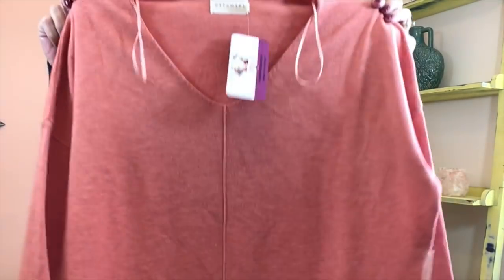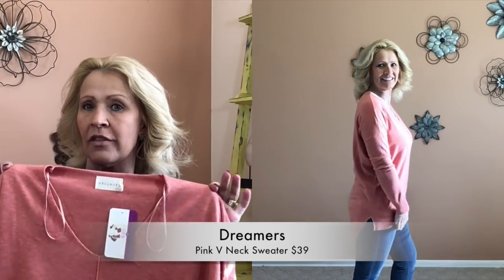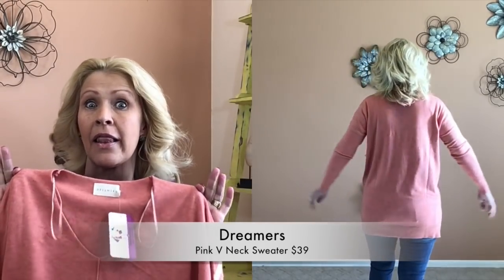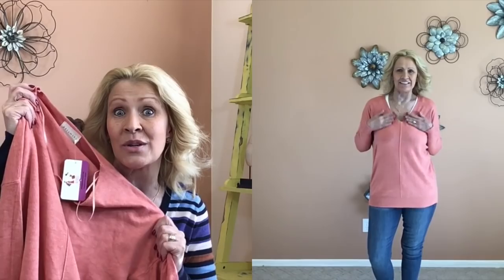Of course, I saved the best for last. You guys already know what it is. It's the Dreamers sweater. The invoice says this is pink. And trust me, it's more of a coral color, but it doesn't matter what color it is, I like it. This is such a soft and lightweight sweater, so it's a very nice transitional piece in a really fun color.